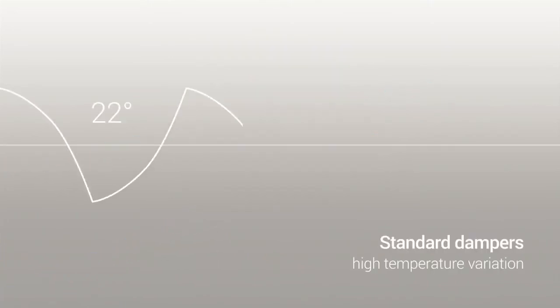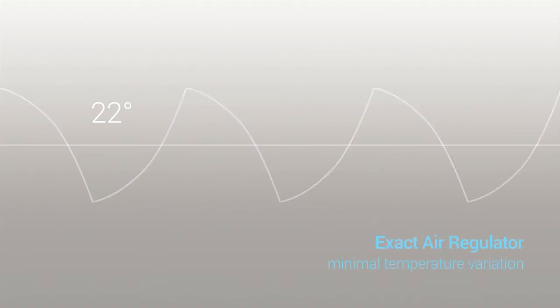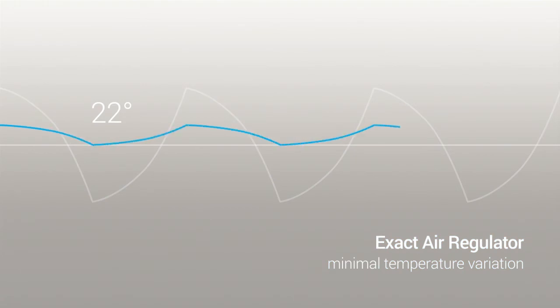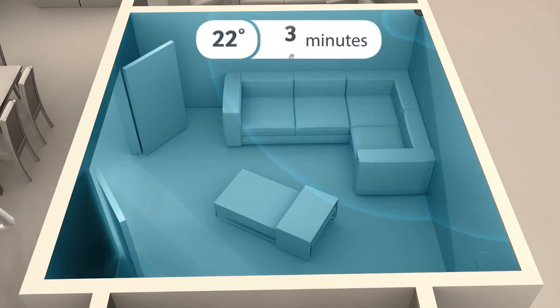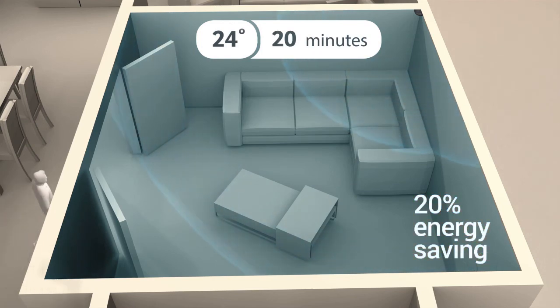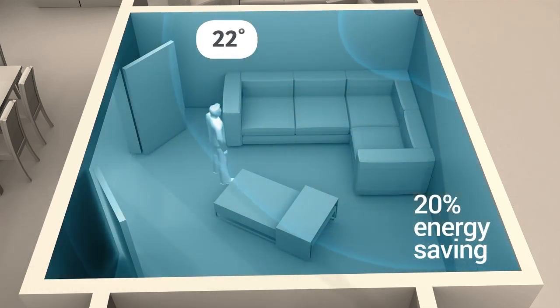As this graph shows, with standard dampers, the temperature swings as wildly as the pivot door. Exact air regulators are far more controlled, so you maintain your set temperature as energy efficiently as possible. To save even more energy, MyAir comes with the option of motion sensors that reduce airflow to empty rooms. If a room is empty for 10 minutes, MyAir automatically adjusts the temperature by 1 degree. After 20 minutes, it adjusts another degree, reducing energy usage by 20%. Walk back in and it returns to your chosen setting.